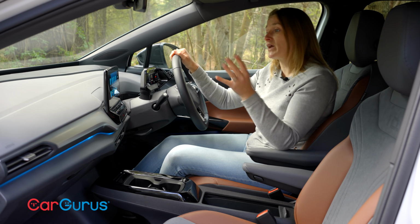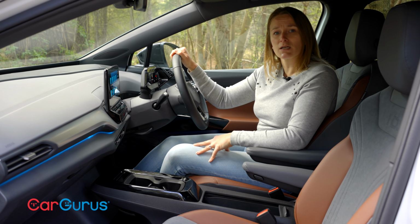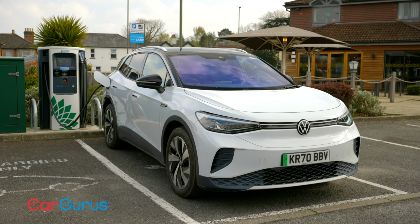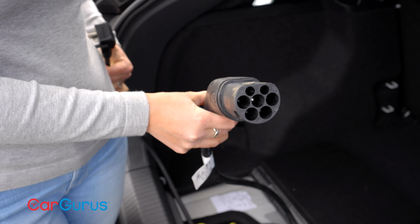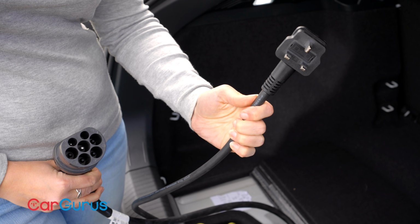Now, before we get on to the driving bit, here are 5 things that you need to know about the Volkswagen ID4. Charging the ID4 will take under 13 hours from a normal 7 kilowatt home wall box. The cable that you need to plug into any Type 2 charger, including those home wall boxes, is included as standard. But you have to pay extra for a cable to connect to a normal 3-pin domestic plug.